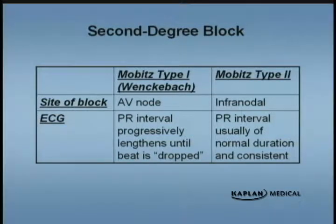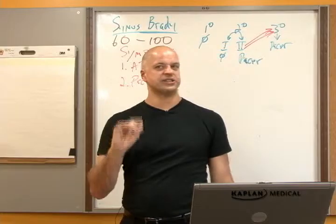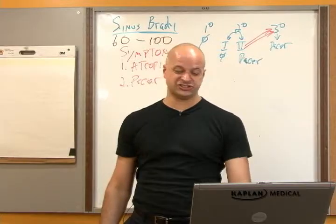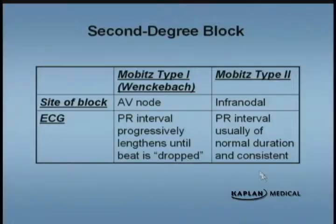means that you have a person that is just aging in the conduction system. They don't need therapy. But they're dropping. Yes, but they're just aging in the conduction system. They don't need therapy. Mobitz 2 is much worse. It doesn't progressively progress, it just gets a dropped beat.